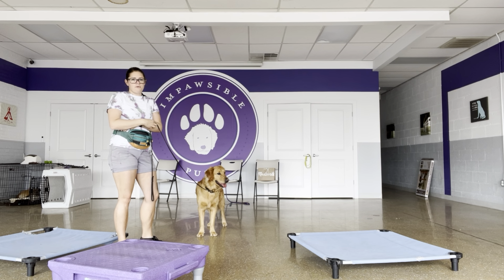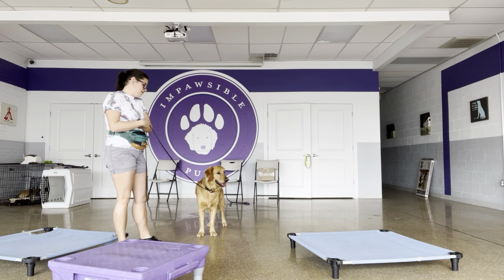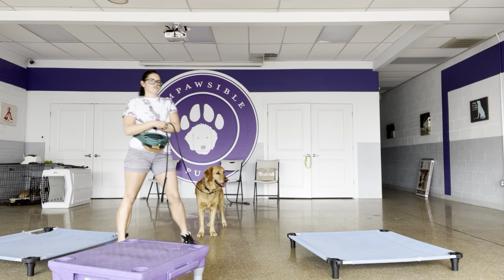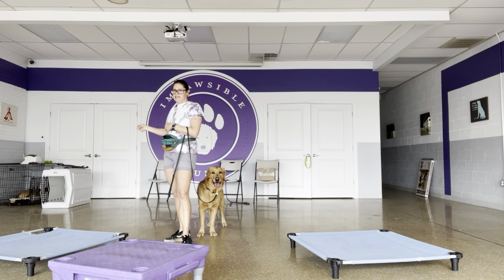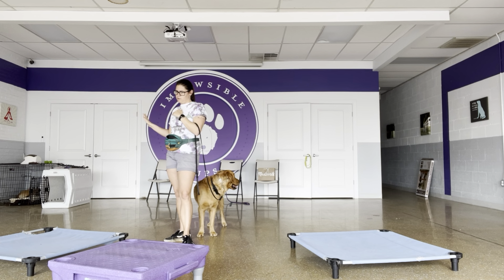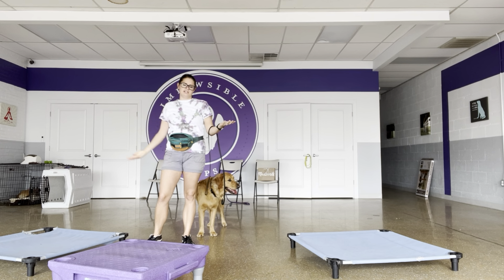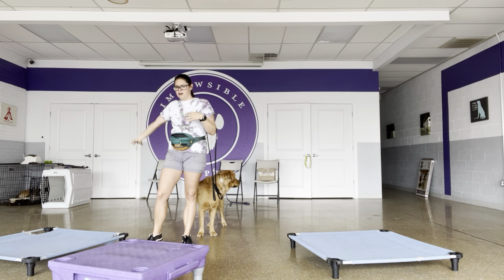I'm sure I'm leaving something out. We've been doing a lot this week. He's doing really well. We'll work on the fixation of sounds. We're also kind of touching base with the crate. I don't know if it's just this one because it's a little bit smaller and closed off. He doesn't want to go into it, so we're working on some crate stuff. He's going in fine into the bigger kennels next door, so it could just be isolated to that crate.